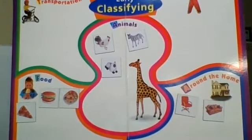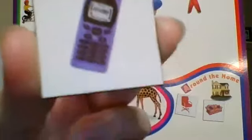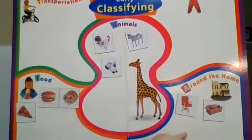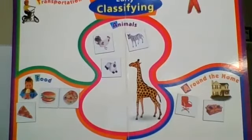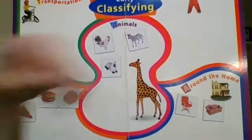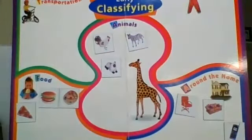Avian, are you ready, Avian? What's that, Avian? A phone. So is a phone something around the house? Is it an animal or is it food? Around the house, yes. The phone is around the house.